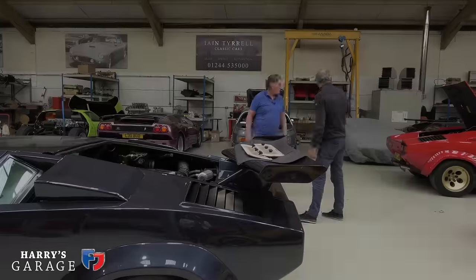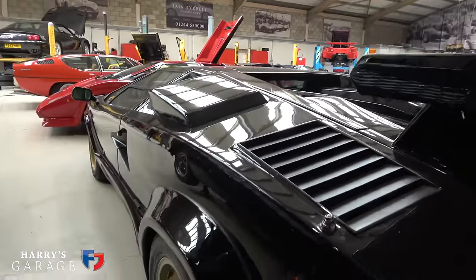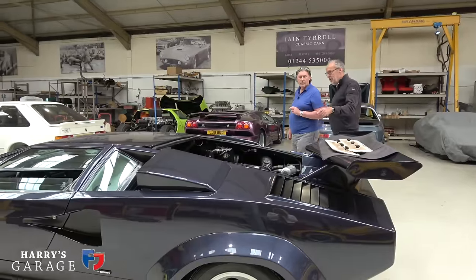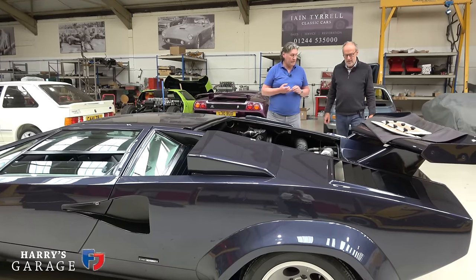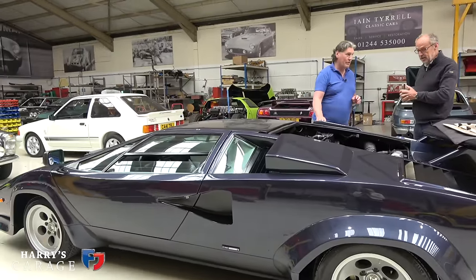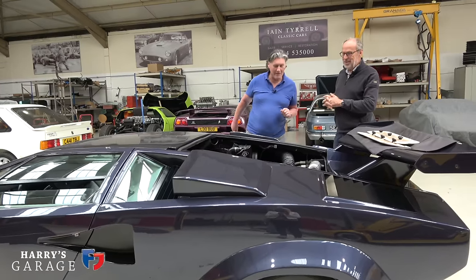We missed out a black Countach over there. That's a QV, isn't it? That's an injection car, US spec. Well, this one I think is interesting. I like the colour on it, but this is an early one, isn't it? It's a 1980, so it's an LP400S, finished in this beautiful factory colour, blue Acapulco. Acapulco blue, or blue Acapulco in Italian, of course. Oh, is it? It's the other way around.